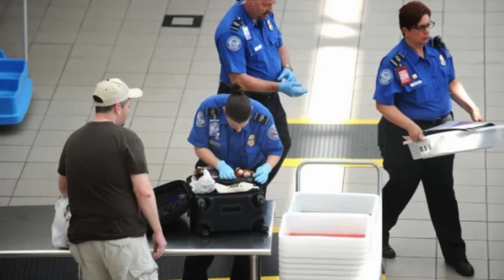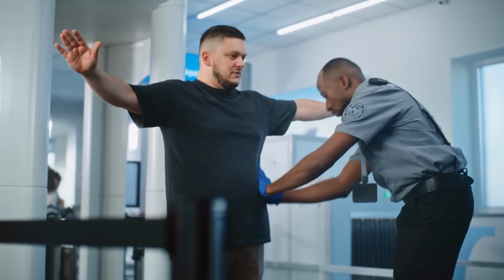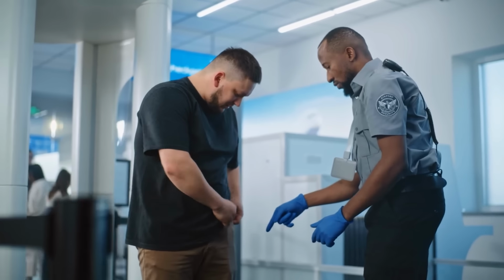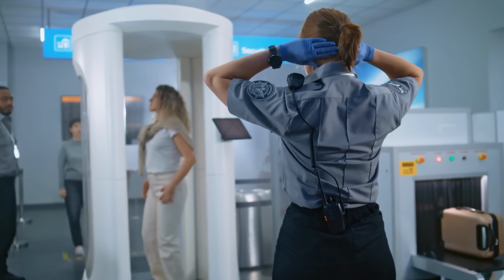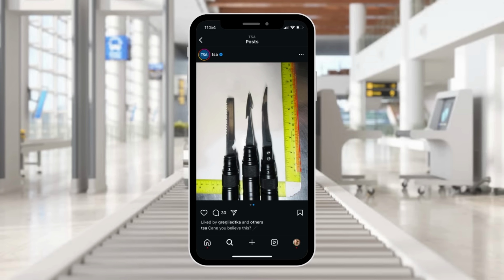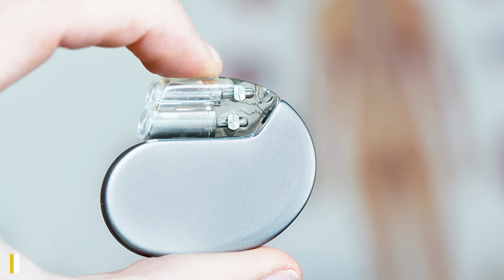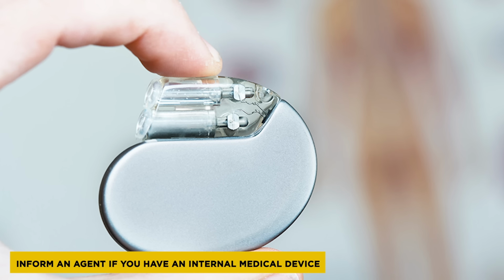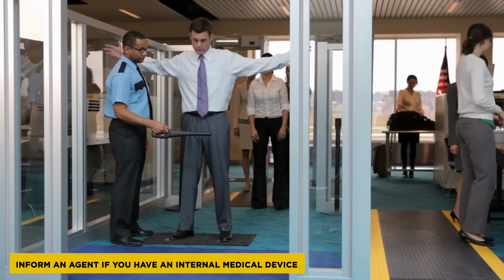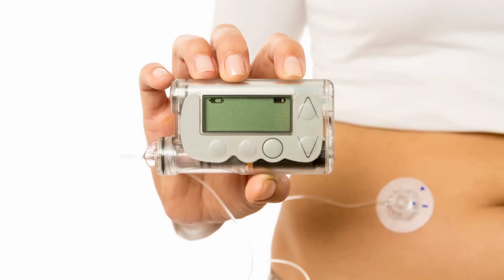Remember that while TSA officers are trained to handle medical items with care, they are also required to thoroughly screen anything that triggers an alarm in their system. This includes anything on your body or anything that you're carrying with you through the body scanner. One recent crazy example is that the TSA did some additional screening on a man with his cane, only to find that there was not one, not two, but 3 knives hiding within his cane. You will also want to inform an agent if you have any internal medical devices like pacemakers, which are not usually compatible with metal detectors, or external devices like insulin pumps, which might trigger an alarm.